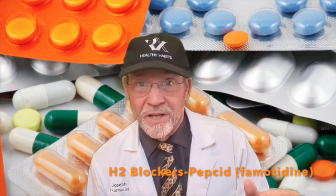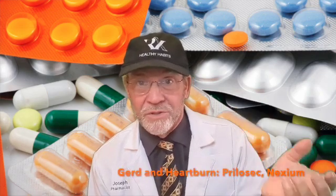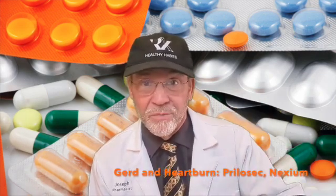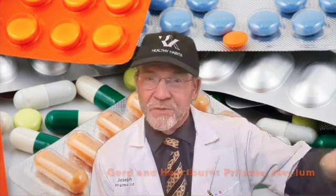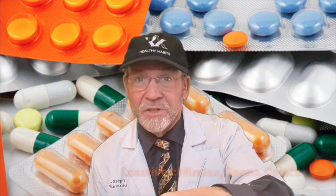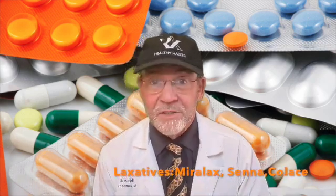Those are good to have for acid buildup or acid trouble where you're having a lot of sour stomach. Also, Prilosec is good if you have ongoing heartburn. It takes a little bit for it to work, so you've got to give it several days, but I would have some of those in there. Laxatives, absolutely. If you're troubled with occasional constipation, you've got to have a laxative in there.